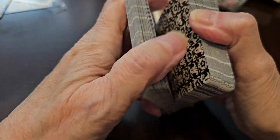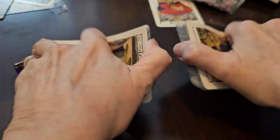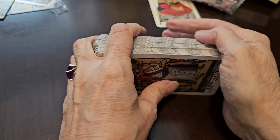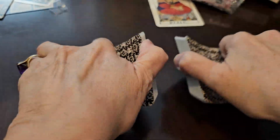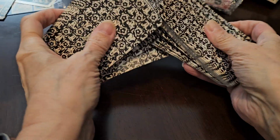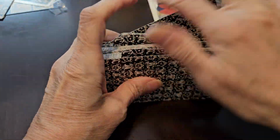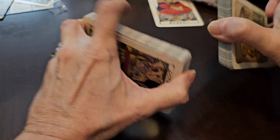I think mathematically, if you riffle shuffle a deck of 78 cards 10 and a half times, say 11, you'll get a thorough shuffling. A deck of 52 cards, you need to shuffle it 7 times. And when you overhand shuffle, you have to do it about 4,000 times.